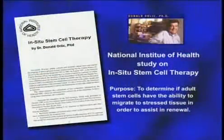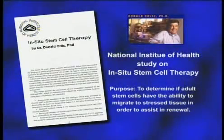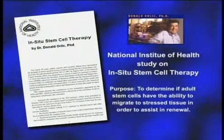This is a study that was done by Don Orlic at the NIH. Don Orlic asked the question, well, if there is a problem in an organ, will stem cells go there? And let me just open a parenthesis, in terms of what Orlic did.